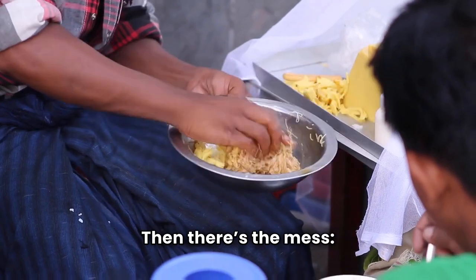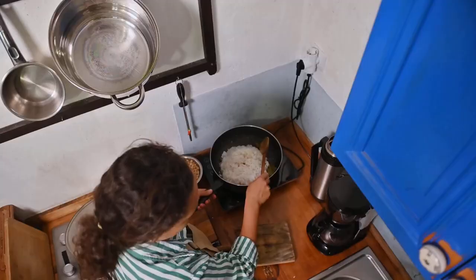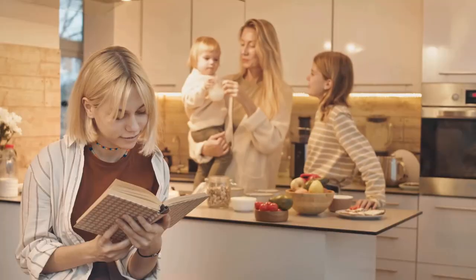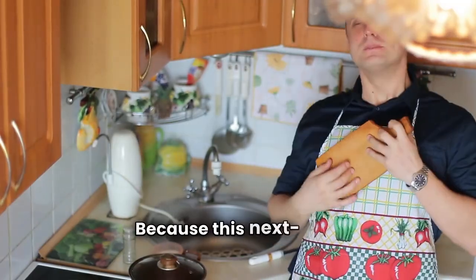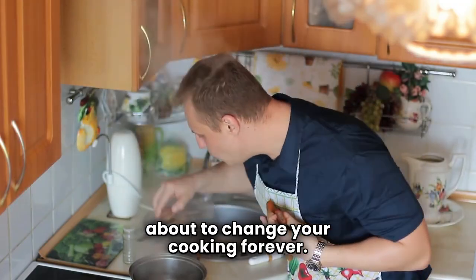Then there's the mess. The oven, the hob, the air fryer, the steamer, the microwave. It's like using 5 appliances just to cook one dinner. If that sounds familiar, you're going to want to hear this. Because this next-level kitchen tool is about to change your cooking forever.